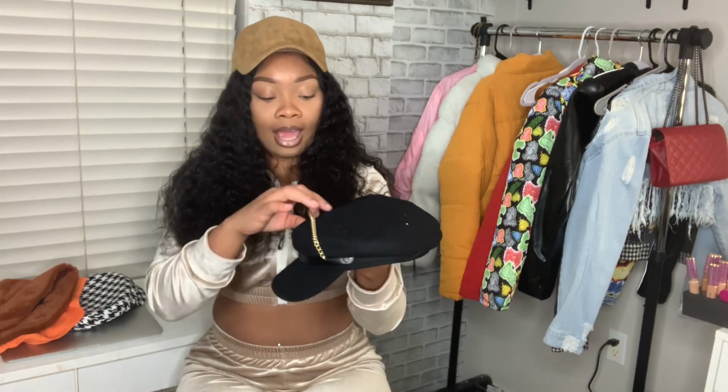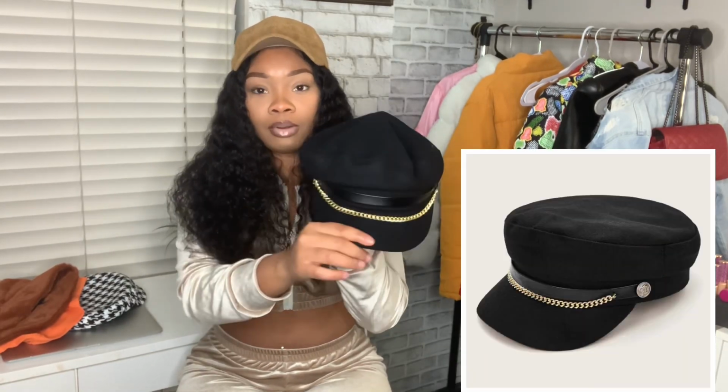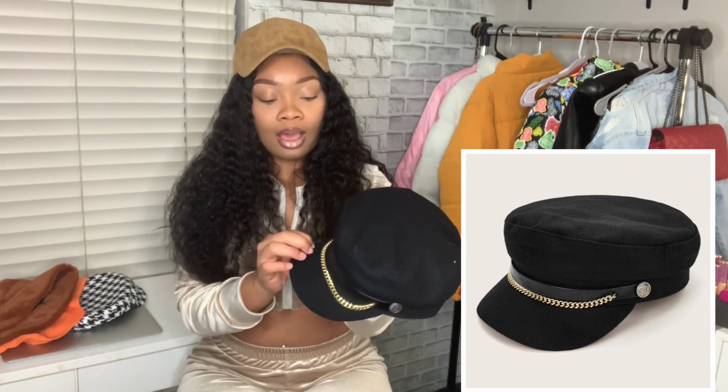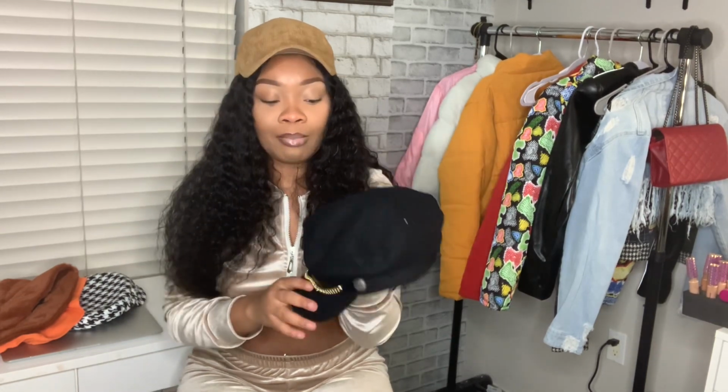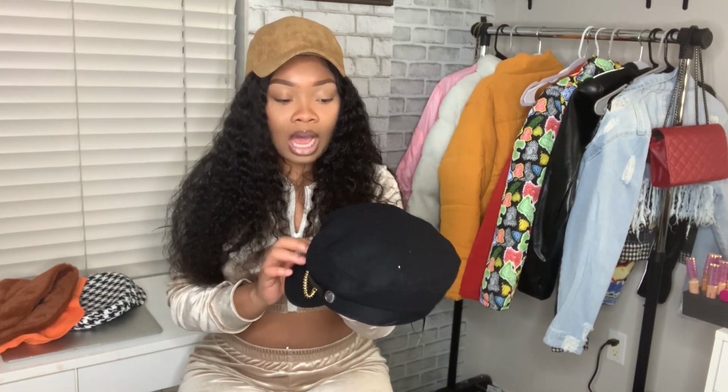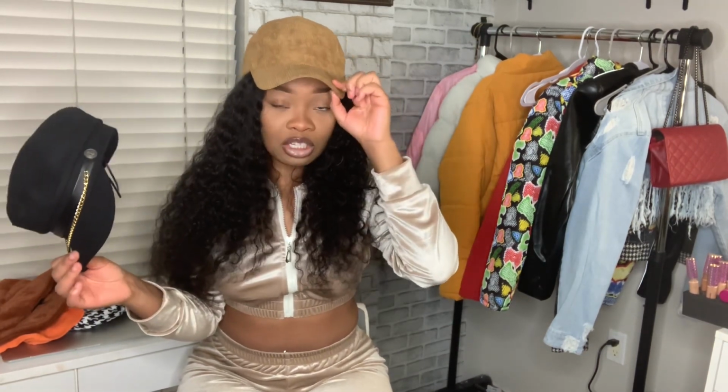This next hat that I did get is another black hat. I can't think of the actual name of these type of hats, but I see them around all the time and they be looking so cute because I'm so into fashion. So I be looking at outfits and how I can style and wear hats and stuff. I thought this would be something cute to add to my hat collection. This is really different from the regular caps that I love to just wear.